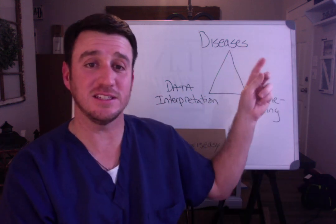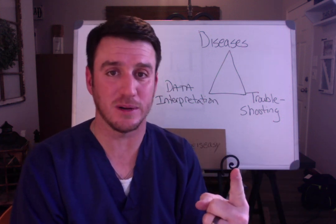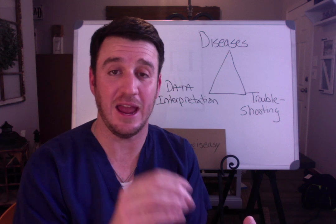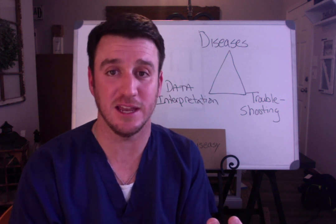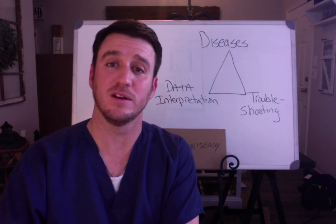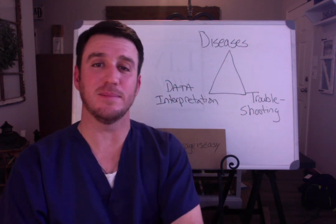So here they are. Diseases, understanding anatomical alterations. When you understand that, you know how to treat them. Data interpretation, you got to know how to interpret ABGs. You got to be able to at least examine and evaluate a chest x-ray, okay, at the very basic level. To get even better, get in the chest CAT scans, okay? And then last thing you got to be able to do is to troubleshoot every single piece of equipment that you're working with every single day, okay? So diseases, data interpretation, troubleshooting, those are my top 3 things that make an excellent RT.